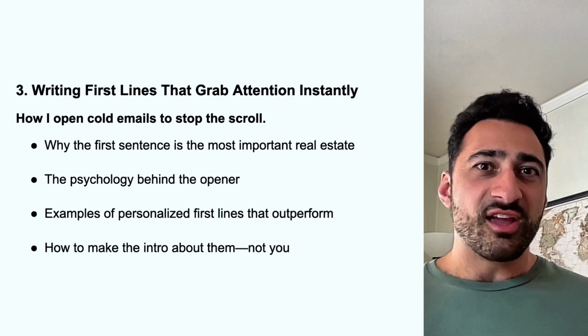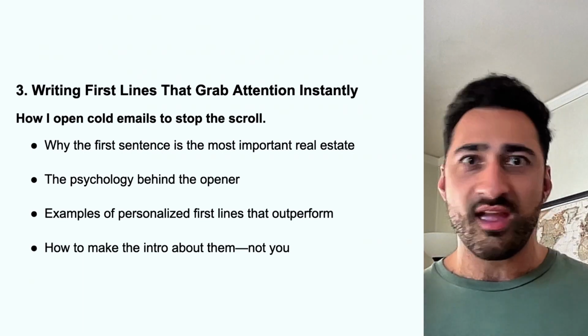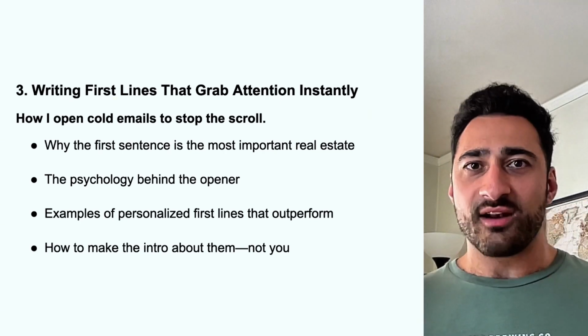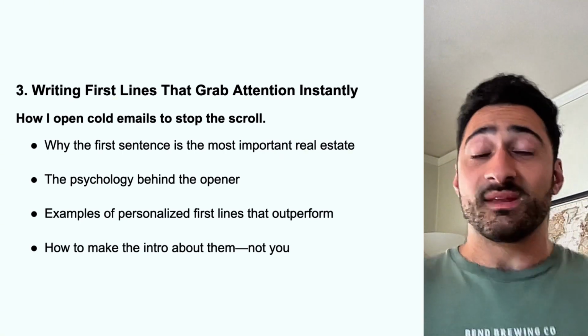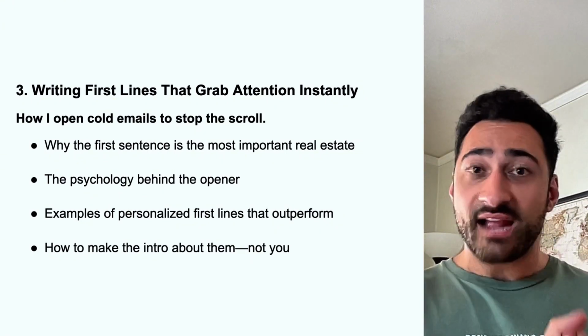A lot of people think that you need to personalize it by saying, hey, I noticed it was your birthday, happy birthday, or oh, I noticed that the Orioles are playing this weekend. None of that stuff matters. You want to make it personal to them. You want them to care about your email. Don't waste their time. Get right to the chase and then tell them exactly what you're there for.